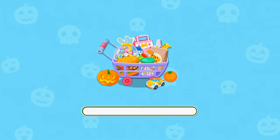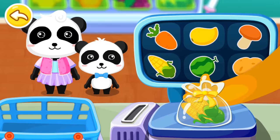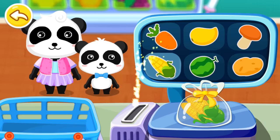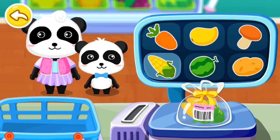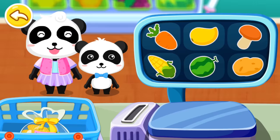Vegetables. Find all the fruits and vegetables that you need. Awesome! Where should I click to weigh the veggies or fruit? Check the receipts and drag them. All done! Move them back to the basket. All done! Awesome!